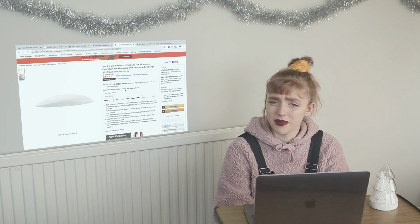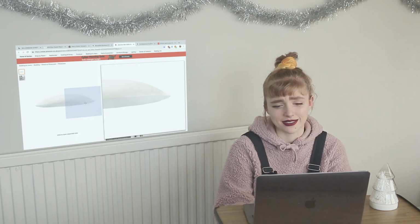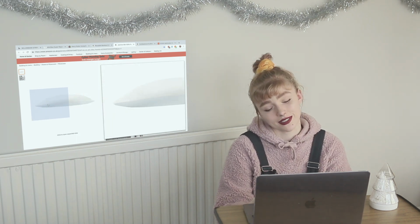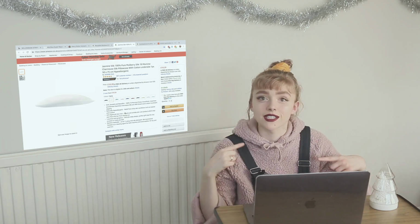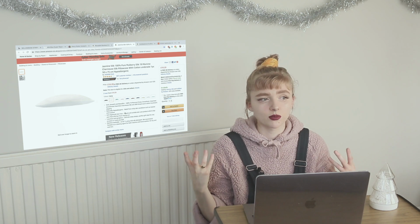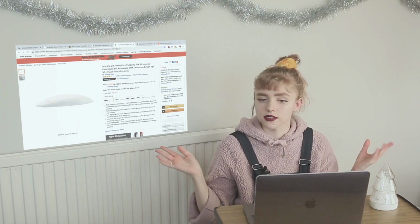The next thing is a pillowcase, a silk pillowcase, and I've actually already got this. I love it. I use my silk pillowcase for when I've got those really tight curls in my hair, because it helps to keep them untangled and nice and soft.